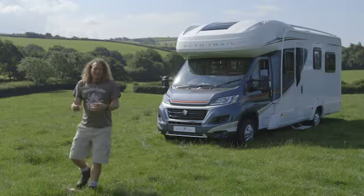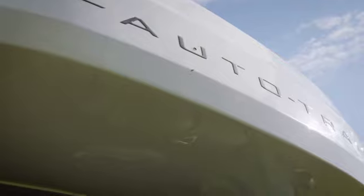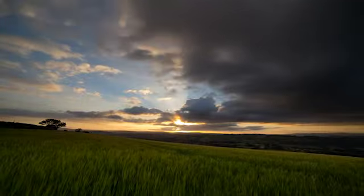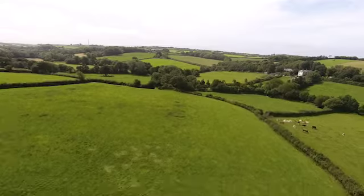I'm better known, I think, for camper vanning, but today I'm here with Auto-Trail in the Imala 732 in beautiful sunny Cornwall. One of the great things about being in a motorhome is being able to go wild and go wherever you want to. So try a bit of foraging, I'm going to be doing a little bit of cooking, hopefully some fishing, and we'll see what we can get.